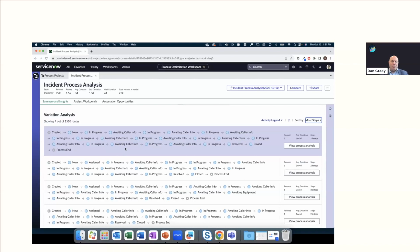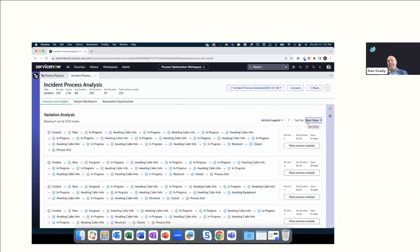And I've actually, one customer we were working with, we turned this on and we looked at this example for assignment groups. We looked at most steps. We found a ticket that went through 84 different assignment groups. Like, how is that even possible?